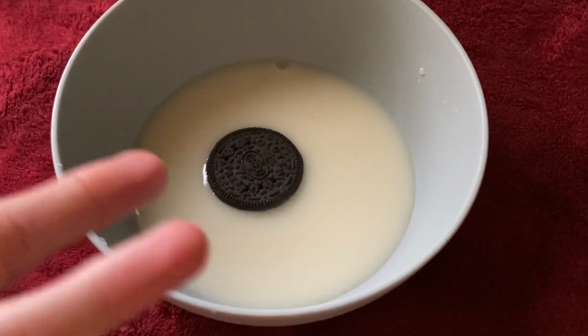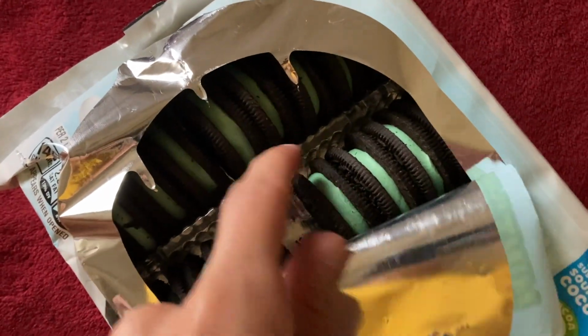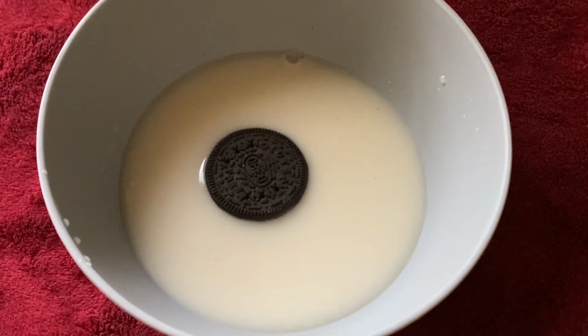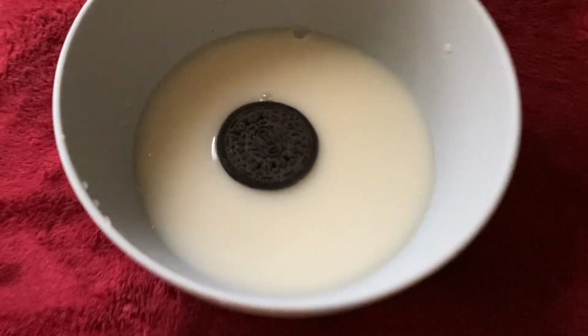It looks like skim milk, but it's good. Oh my gosh. Because I know that skim milk is like the unpopular milk in the milk world. It looks grayish like that in person, or like a light tan or something. I don't know. Like kind of clear, but it's good. Oh, it farted. The effing Oreo farted.